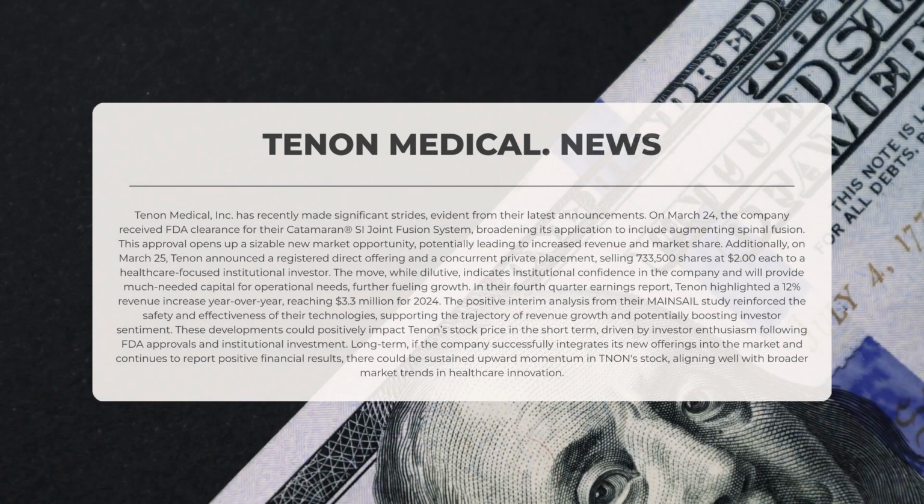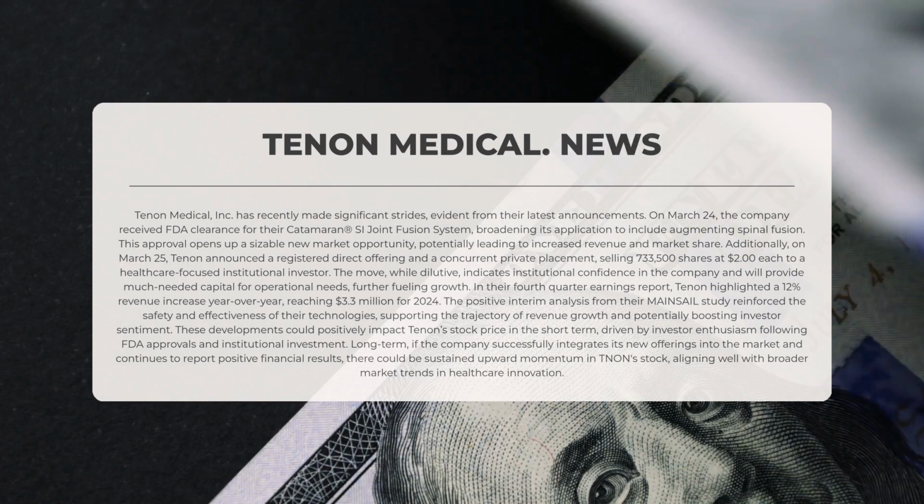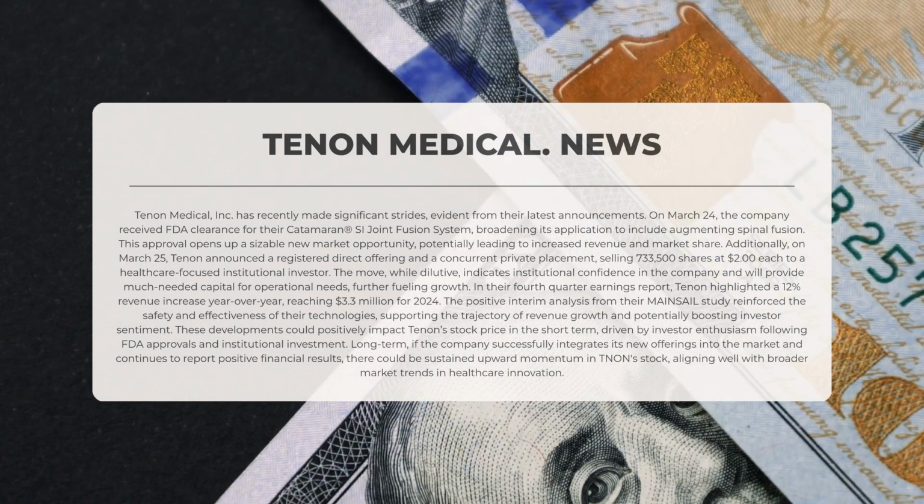Tenon Medical Inc. has recently made significant strides, evident from their latest announcements. On the 24th of March, the company received FDA clearance for their Catamaran SI joint fusion system, broadening its application to include augmenting spinal fusion. This approval opens up a sizable new market opportunity, potentially leading to increased revenue and market share.